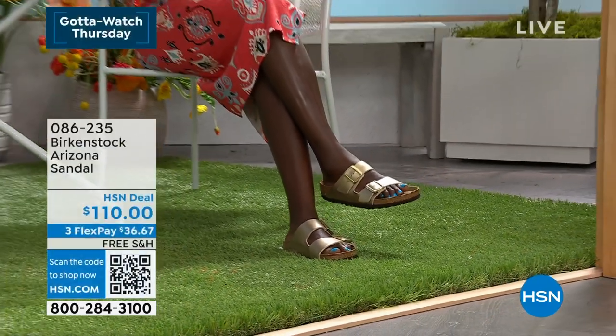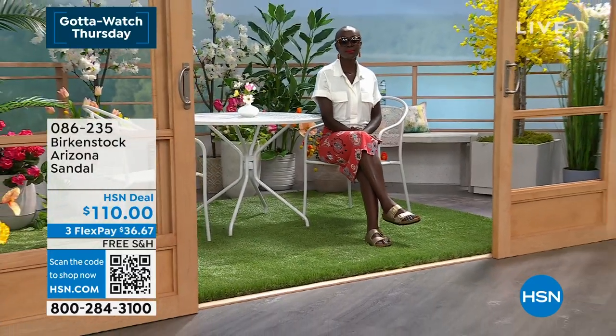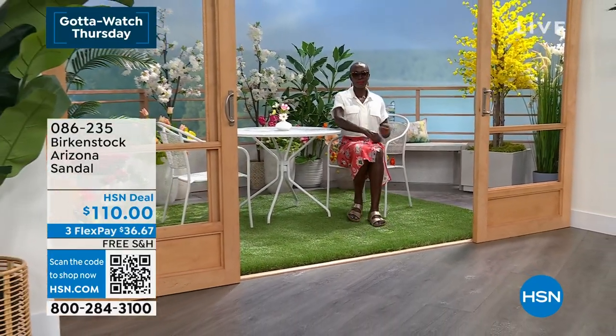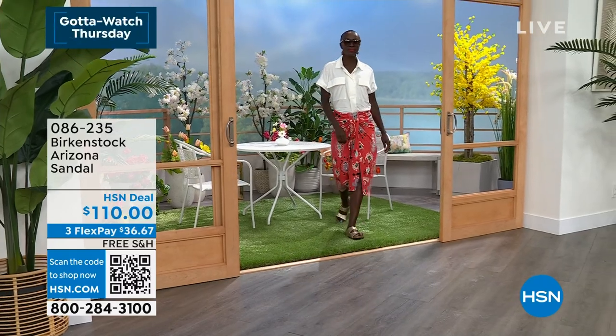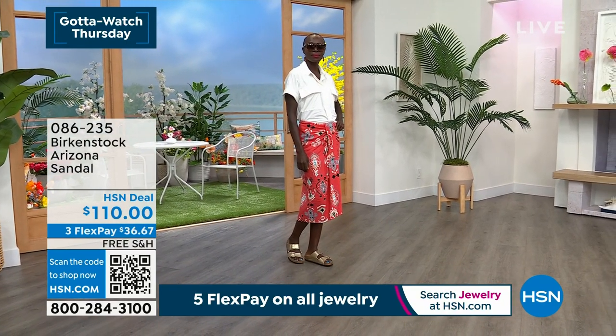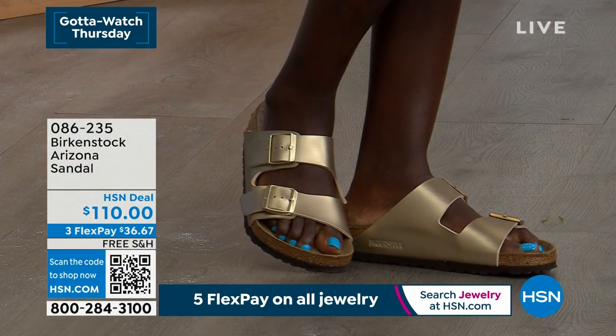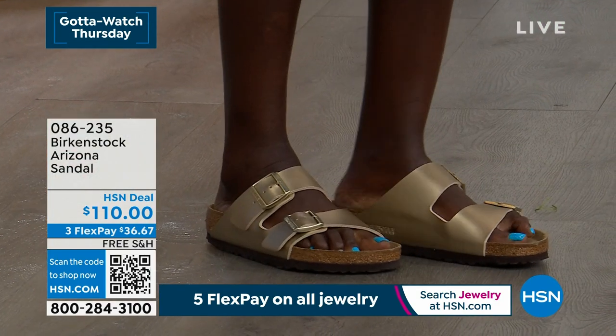You talk about a brand that knows they created the right footbed and they didn't change. How many times have we, whether it's a shoe or a piece of clothing, loved it, went back to get more, and they changed it? And you're thinking, why did they change perfection? Birkenstock has never changed. And that's why you can depend on it and count on it. And all you're doing is maybe getting another style or getting a color that you don't already have.